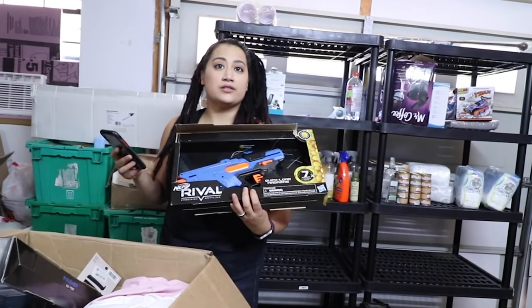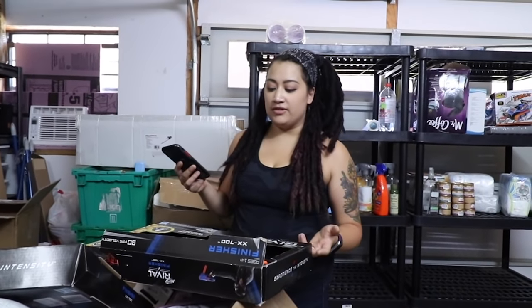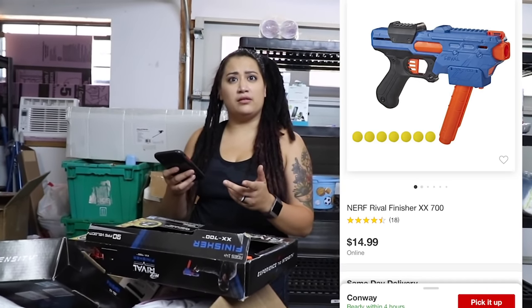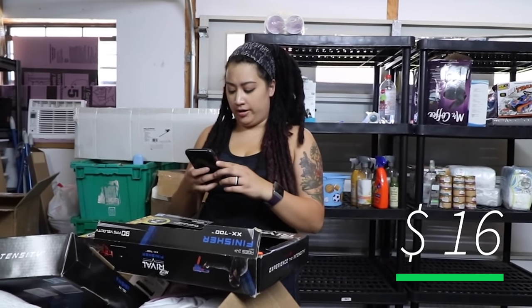Okay, these are $15 brand new. So we might get maybe $7 a piece. You think, or maybe? No, I think you can price them for $8 a piece at the flea market. Okay. Somebody will buy them. All right.